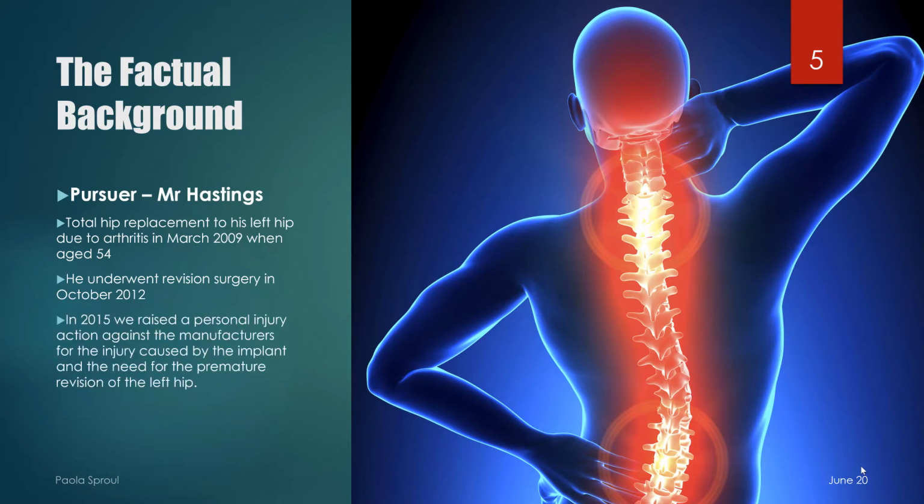In 2015, we raised a personal injury action against the manufacturers for the injury caused by the implant and the need for the premature revision of the left hip. The action was based on product liability. It was claimed the implant was defective under Section 3 of the Consumer Protection Act 1987 because the implant was not as safe as persons generally were entitled to expect. That is the definition in terms of the Act.